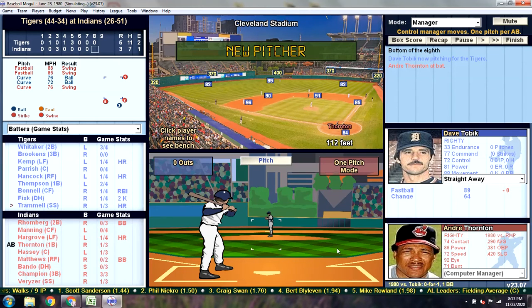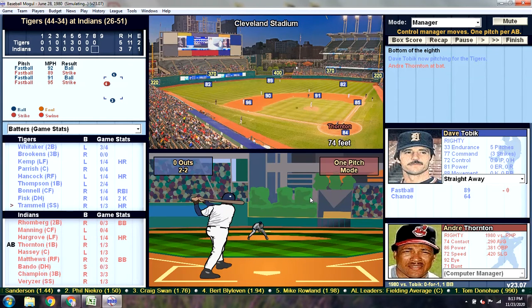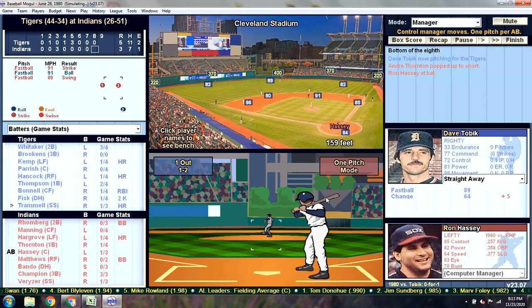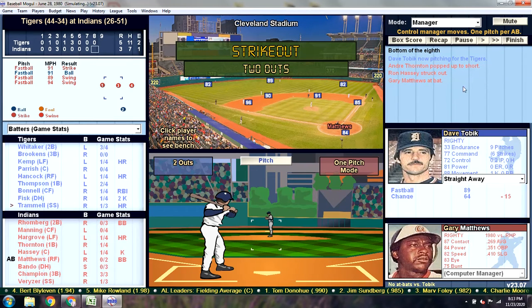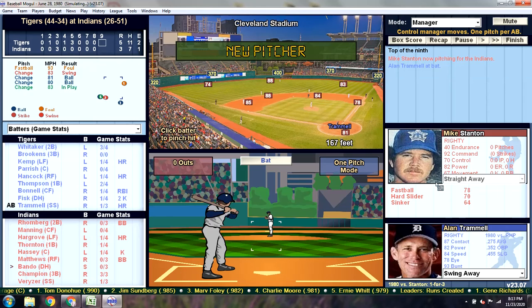So, you know, we got to run him back out there, and Thornton's going to lead off the bottom of the 8th by popping up to Trammell. And that's the first out. So one down. Ron Hasse comes to the plate. Hasse's 1 for 3, and he strikes out. That's actually the first strikeout of an Indians hitter today. So two down for Gary Matthews, and Matthews pops it up to second base. That's going to be a 1-2-3 inning, and good job by Tobic.